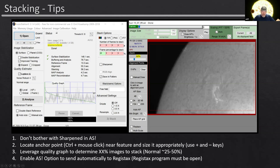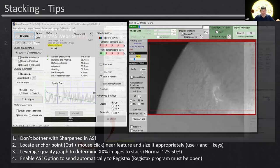The only thing is that you have to have Registax already open in the background, or at least that's what I've experienced. It will not open the program first. So if it's open, it'll send it right to it, and then you can skip to the next step right away without losing any time.